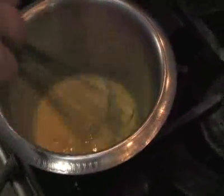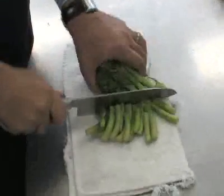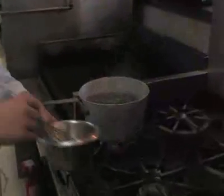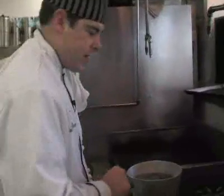Then I have the broccolini there. If you could just trim that down to the crown. To the crown. Okay. That's quick. To the crown, chef. Perfect. Put it in the water. I'm going to blanch that. It's heavily salted water. Then if you could get me a bowl of ice water, we'll shock that.